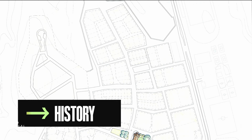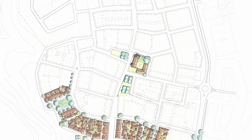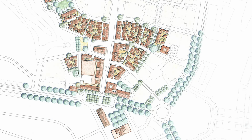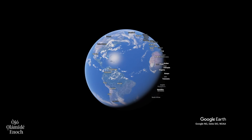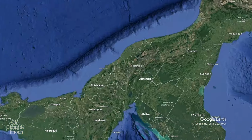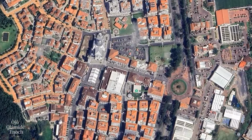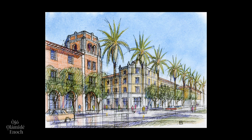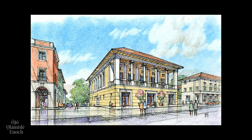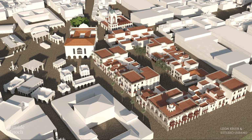Now let's continue. Cayalá's story began in 2003 when local planners and developers teamed up to pitch a bold vision. They wanted a new urbanist neighborhood, essentially a small city, built from scratch on open land just outside Guatemala City. Instead of highways and malls, they drew up narrow streets, plazas, and parks in a traditional neoclassical style with subtle Mayan motifs as a nod to the country's heritage.